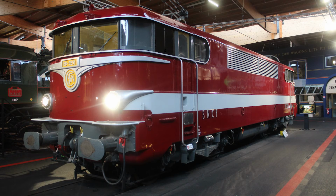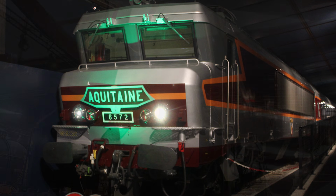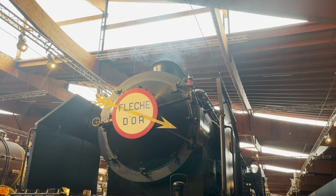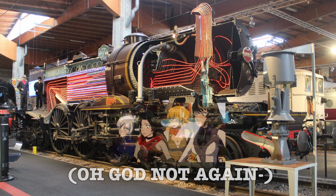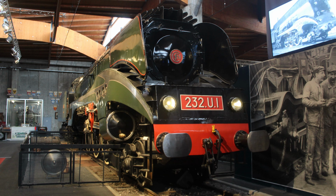The next section of the museum is the largest one, and is called the Platforms of History. It manages to do a great job at showing the evolution of French railway technology from 1844 to the present day. But when you enter, you're actually greeted with a section that showcases how steam locomotives function, which has one gruesome sight. But another epic display to make up for it.